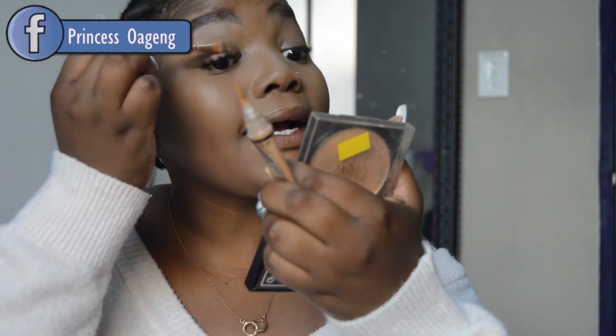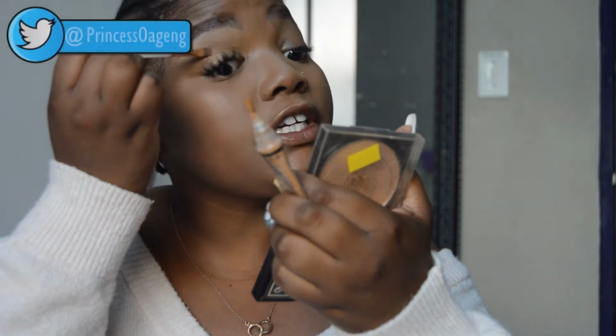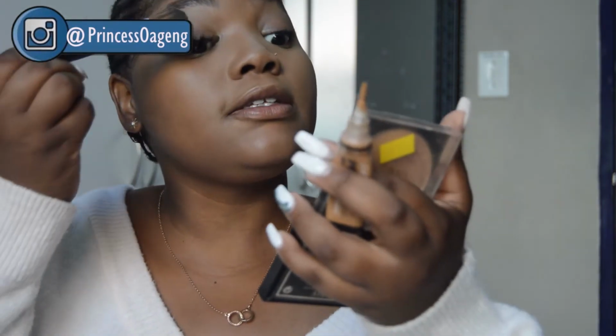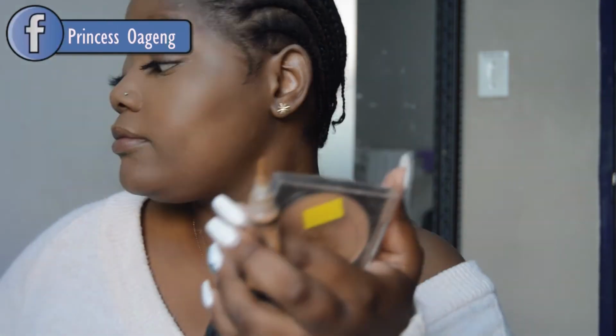I'm also gonna drag that same concealer onto my lid. Like I said before, I don't like the discoloration that is on my lid. I'm gonna take my translucent powder again and set the concealer. And sometimes I would leave it like this. Sometimes I would just put one color in my crease and call it a day and leave the house.